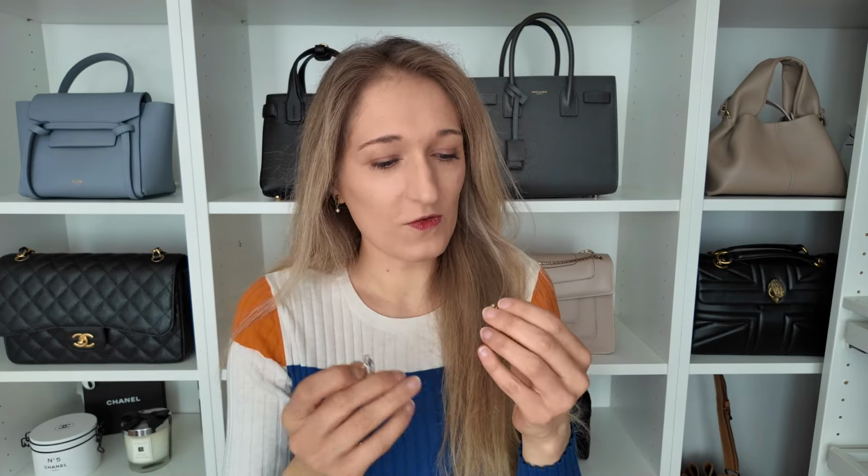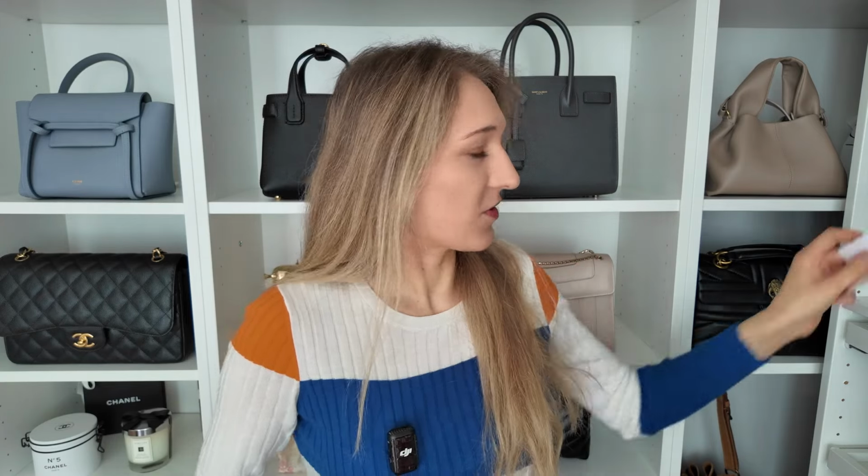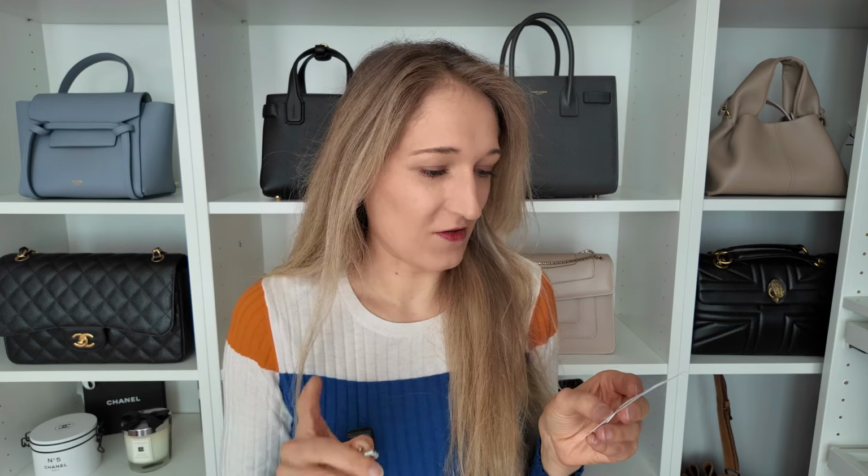Anyway, so mixed metals. The smaller, still quite chunky. The smaller one is in silver and the bigger one is in gold, a plain gold colored, obviously not gold, but shiny gold, and then a smaller one with crystals. So one thing, okay, let me first tell you the price, and then I'm gonna get into something. So full price, they would have been 310 euros, and I ended up paying 201, so that's 35% off.